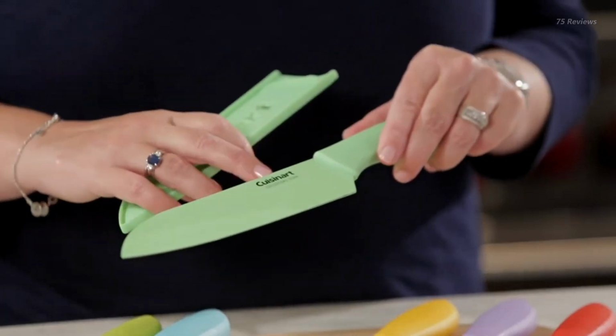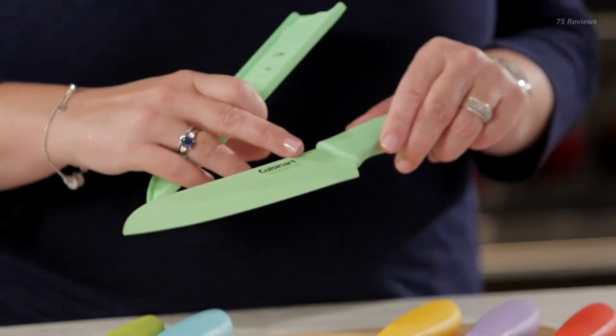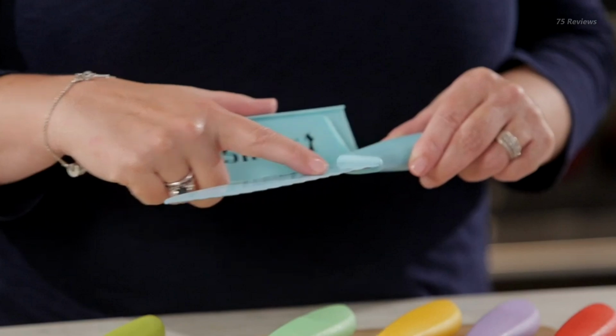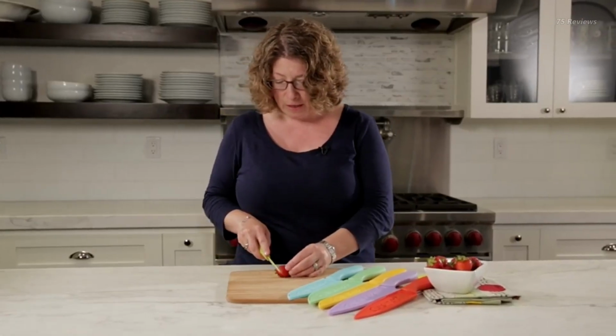Color coding isn't just for looks. It helps prevent cross-contamination by easily identifying which knife was used for different foods. From the versatile 8-inch chef's knife to the precise 3.5-inch paring knife, this set covers all your cutting needs.